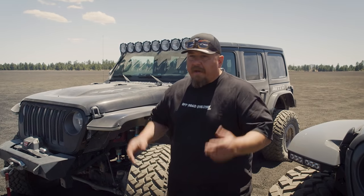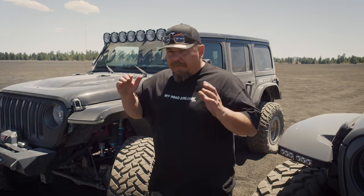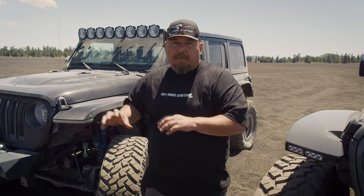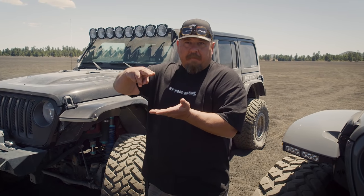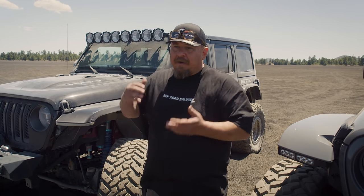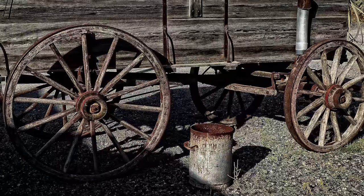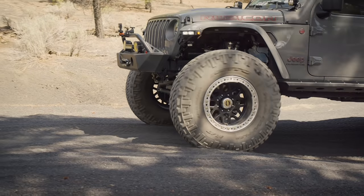Also want to take a chance to talk about tire sizes. The bigger tire rolls over all the little rough obstacles. The smaller size tires, if you have a bump that's this big, it's taking up half the tire. You feel it, your suspension works harder. That's why the old wagon trains had 54-inch tall wagon wheels. It was to roll over the obstacles to overland. So that's what we're talking about.